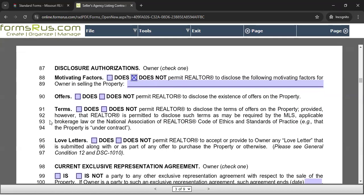All right, 90 and 91, two pretty big ones for me. Offers and terms. Hopefully you can get both of these checked does. Line 90 says, does permit the realtor to disclose the existence of offers on the property. That way, if I get a call that says, hey, I'm going to send you an offer at 5 o'clock tonight, I can say, great, just so you know, I've already got 2 on the table. Simple as that.